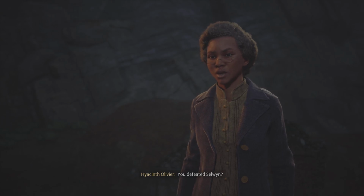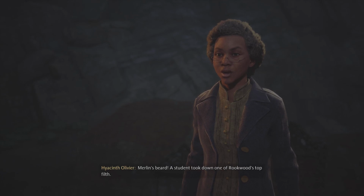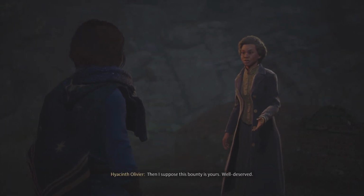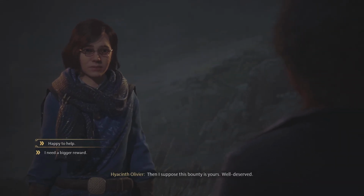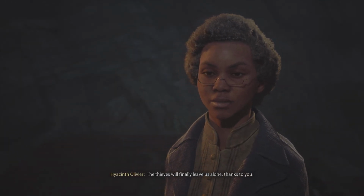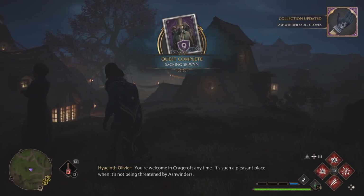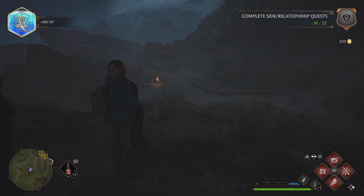You defeated Selwyn? Merlin's beard. A student took down one of Rookwood's top filth. Then I suppose this bounty is yours. Well deserved. I'm glad I could help protect Cragcroft and the Ashwinders. The thieves will finally leave us alone. Thanks to you. You're welcome in Cragcroft anytime. Thank you. Quest complete, sacking Selwyn. When it's not being threatened by Ashwinders.